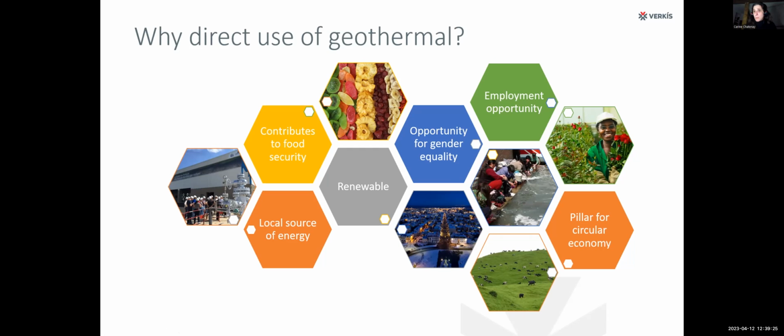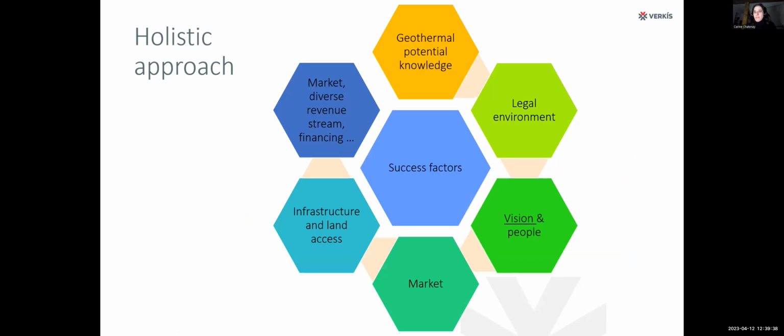It's also an employment opportunity, and for small communities that are remote, that's great if you can provide opportunities for your people. And it's a pillar for the circular economy. But you need to have a few success factors, and that will be my last words almost. You need to have a knowledge of the geothermal potential. You need to know what you have here. The legal environment, as Anna will touch upon after this presentation, is very important. You have to have that in view.